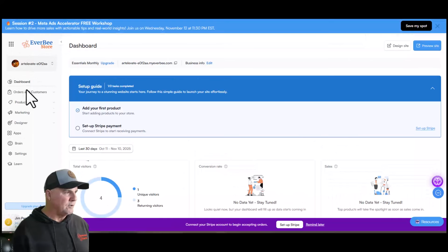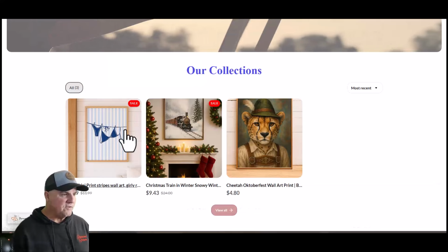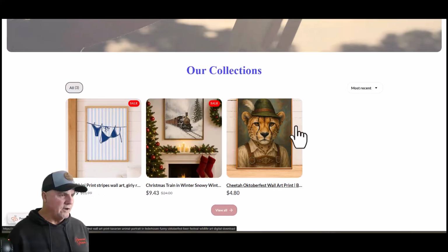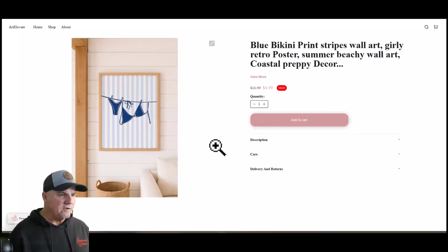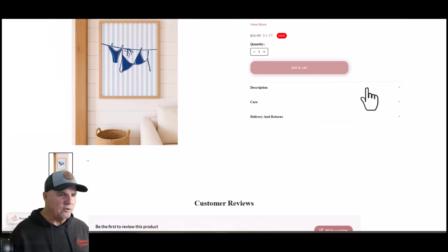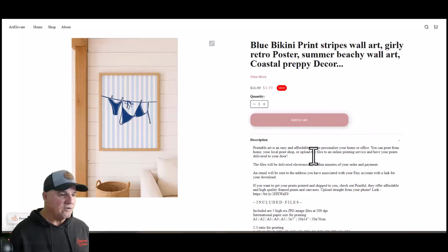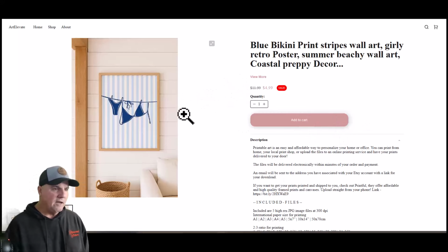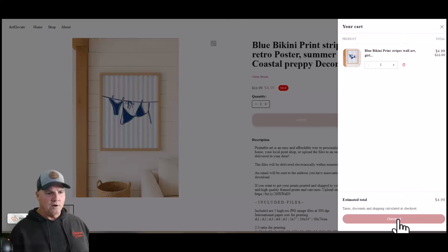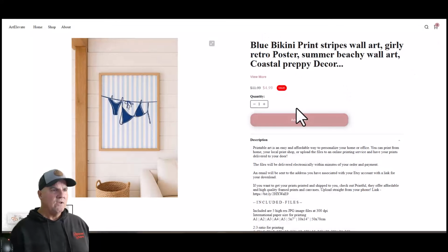If we go into our dashboard, we'll go into view the store, and look at our products real quick. You can see our collections here. We got these marked down, and they show like they do on Etsy, with a sale tag. Then we go in here, and it looks really, really good. You can write a review, there are customer reviews and the descriptions here. You can change the font, you can do whatever you want. Just understand we set these stores up in minutes. You can add to the cart, and boom, here's your cart, and then you just go to checkout. We don't have the store set up to check out, but you can see it's that easy.